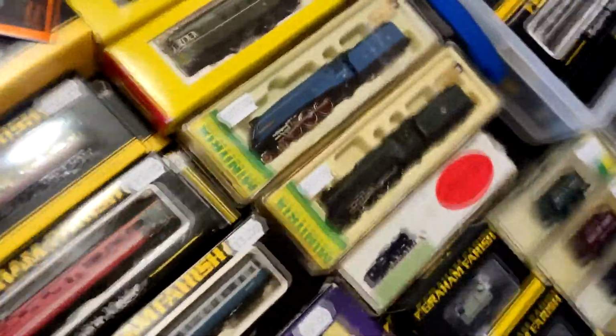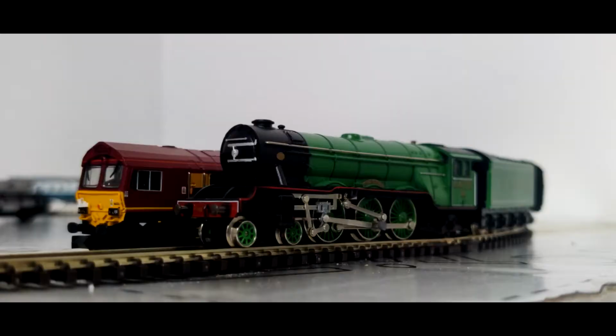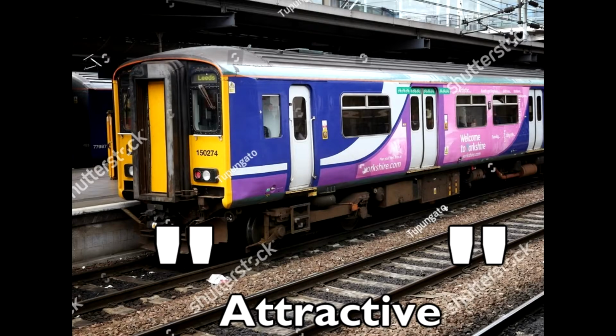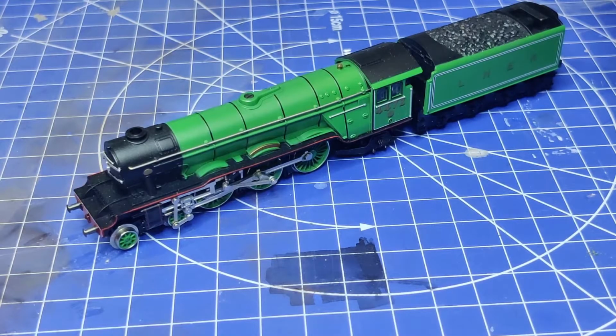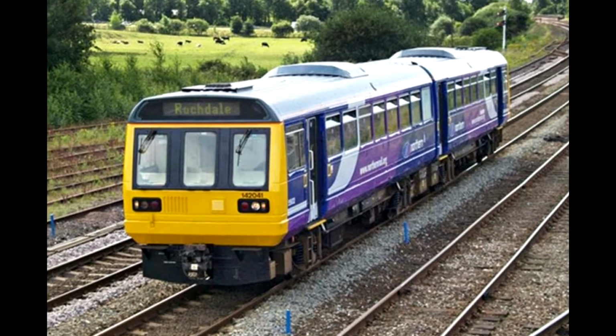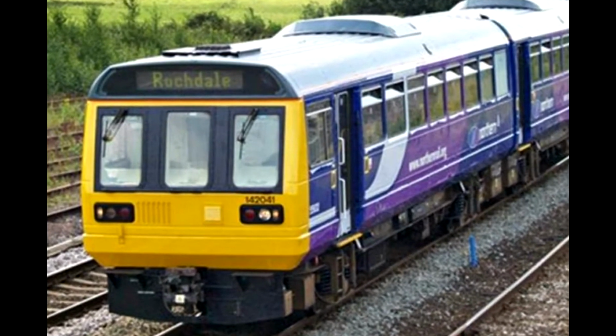I was tempted by a Minitrix Sir Nigel Gresley to go with my Minitrix Flying Scotsman, but with 50% of my modern image layout already being steam-hauled, I resisted. An attractive Class 150 Sprinter also caught my eye, with an even more attractive price. Unfortunately, it wasn't in a northern livery, and while I knew that Electra-Rail sold stickers to change this, I didn't quite trust my fine motor skills with a job like that, so I left it to someone who might like to model a more reliable railway company than the one on my line.